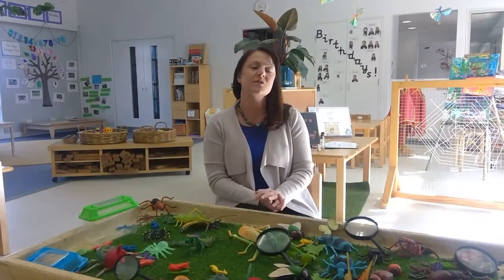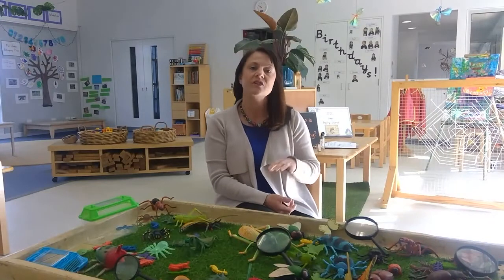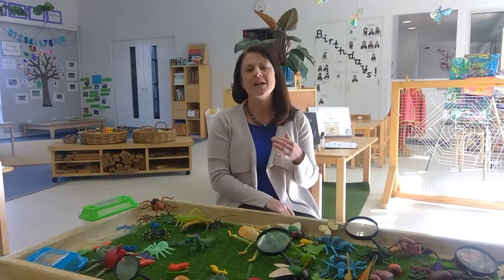So the core part of the school day is 9 a.m. till 3 p.m. And we allow from 9 to 9.15 for children to come in with their parents or their carers and settle into the classroom environment. So usually there's a range of activities set up on the tables and the children can come in and just engage in play either with their parent or their carer or independently if their parents need to go quickly. And it just helps for a really nice settling in period and an easy start to the morning.